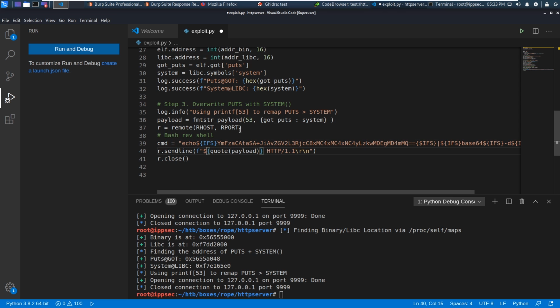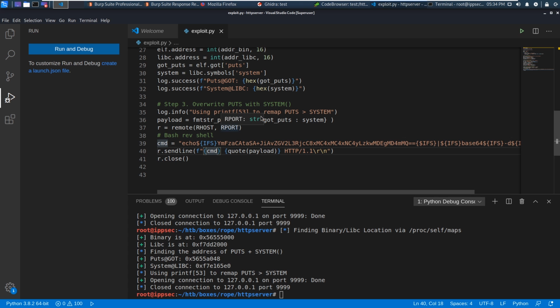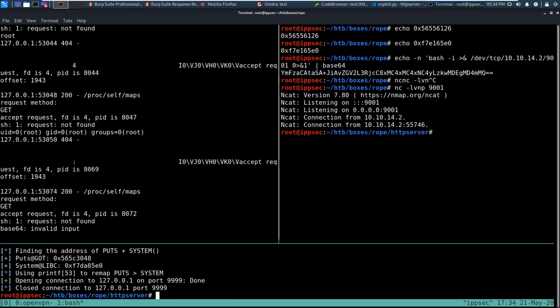So we can probably just do cmd here. And the reason why I put this on a separate line is because of how I'm doing the bracket expansion, this would resolve to a variable. So, nc -lvnp 9001. Make sure this is saved. And then run it. And we get a shell.